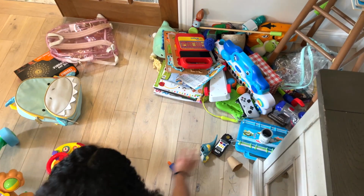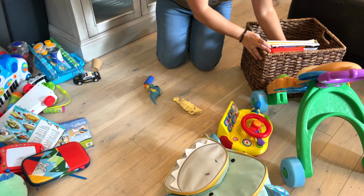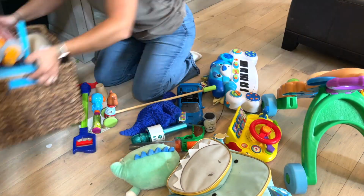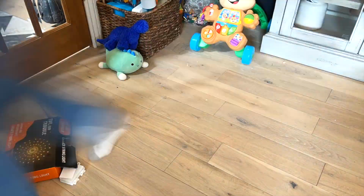Keeping toys organized is gonna be the death of me, but I just need some cubby system or something. I also know that I need to get rid of some of his baby toys.